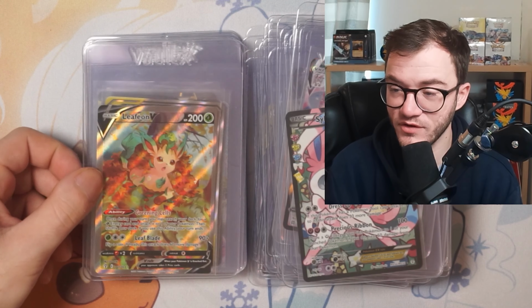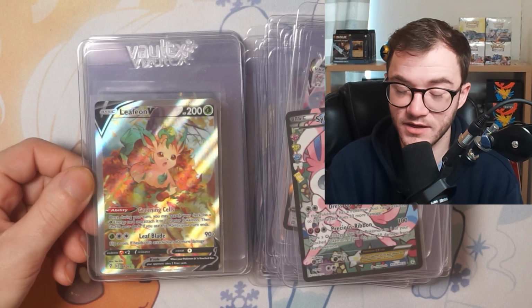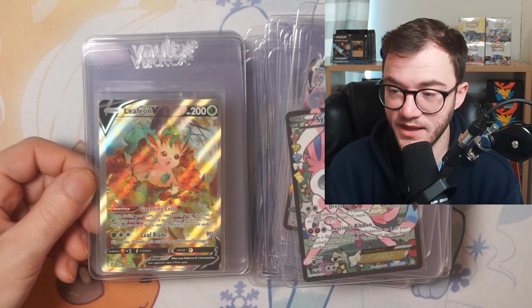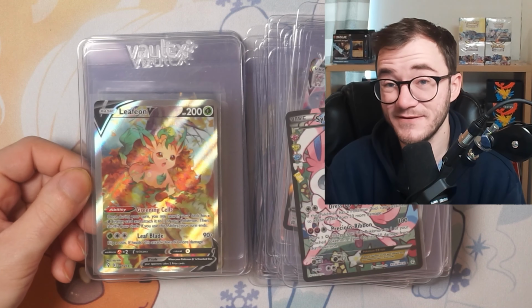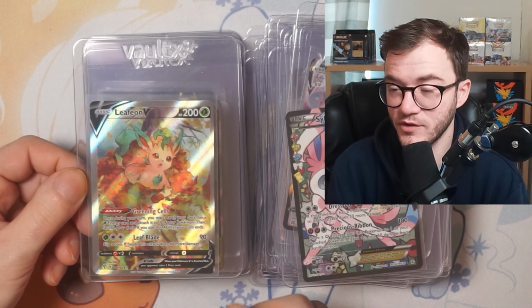Then we have the Leafeon V alternate art from Evolving Skies. Now, I opened this really early on in my Evolving Skies journey. Again, centering's not great. Hopefully it comes back, maybe a 9, but we'll have to wait and see. But I do love this Leafeon.